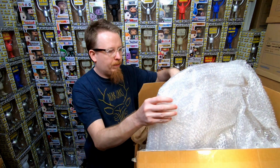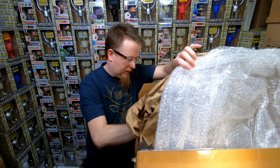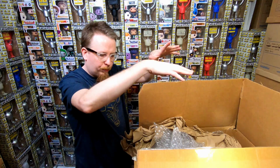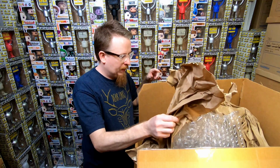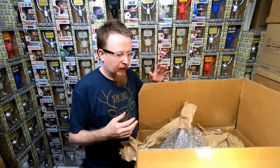Okay, let's get rid of the top layer. Lots of bubble wrap. Okay, just quick look. I think everything is okay. What's nice is he has bubble wraps on all sides, and on each edge there's like 4 or 5 inches of space. So lots of space to keep stuff so that if the box got dinged, it'll keep them from getting damaged, and I appreciate that.